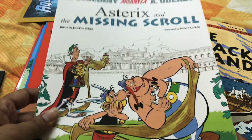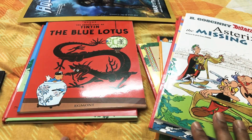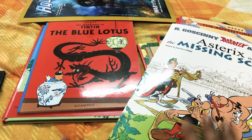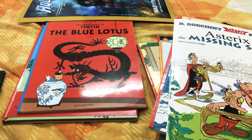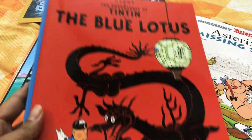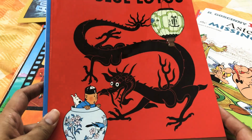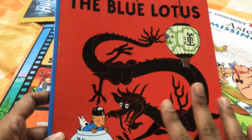So I just have one. If I get it for dirt cheap, I may pick another, but I'm not a fan. So I'm not going to collect this entire series like how I did for Tintin. The next one I have is The Blue Lotus. Also another interesting book, with very good cover art here.